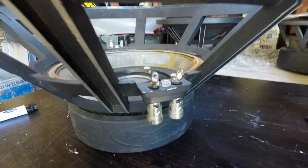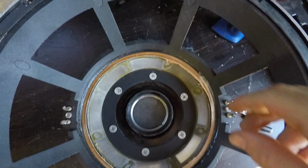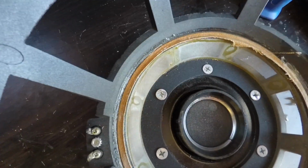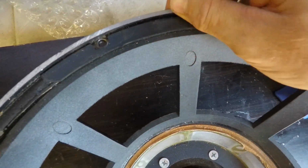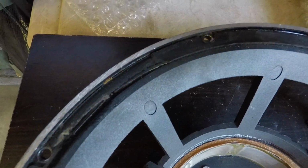Voila, holes. That's all we needed. So now I've tried a razor knife on this here. This does not come up with a razor knife. I'm gonna get my wire wheel and we're just gonna cook it. We're gonna do both these edges actually. This rubber that Rockford Fosgate glued on here is really on here.